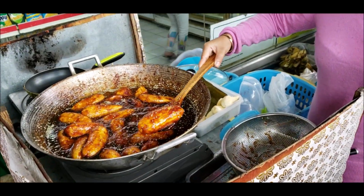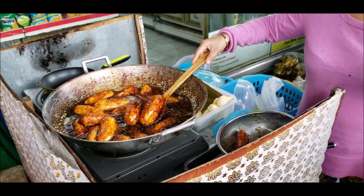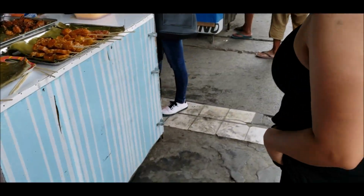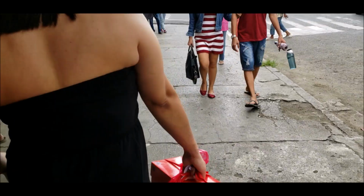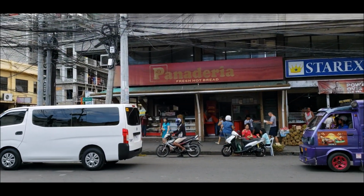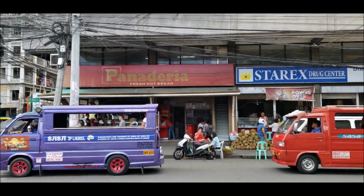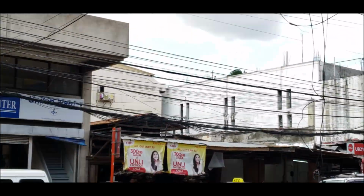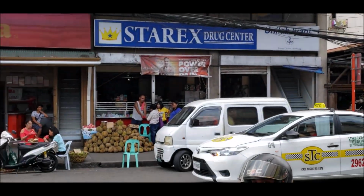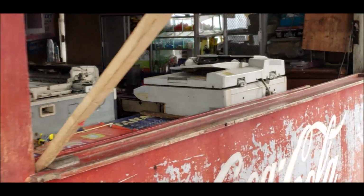Banana cue? Is that what that is? So it's a banana with sweets on it. Mm, that's good. Fruits, vegetables. When I was in high school, I used to eat over there. That's a bread area. Like a bakery? Yeah, in the back of this is my old high school. That's my school. They've got pandesal over there. It's a place where you can make copies.